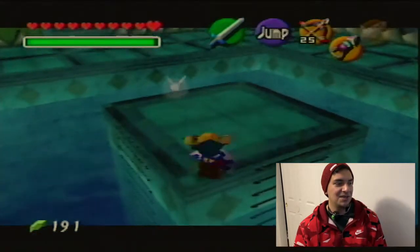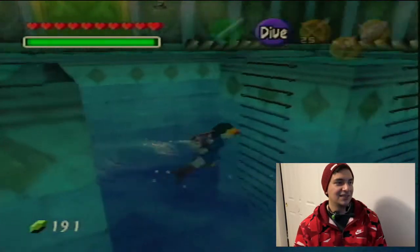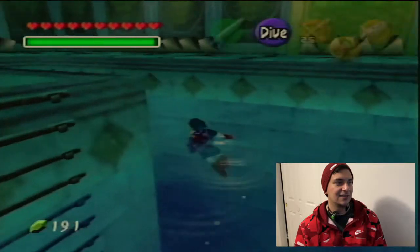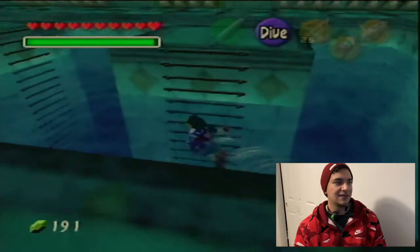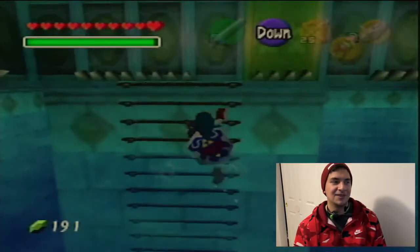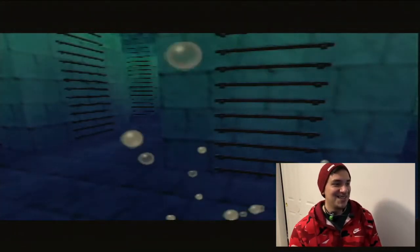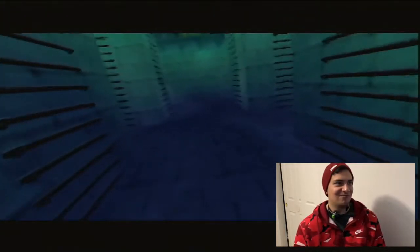So, unfortunately, you do have to jump in the water. It's kind of dumb, but swim around it for a second. Or not. Okay. I didn't know there was an exact spot you have to go. That was weird. Normally it just spawns.